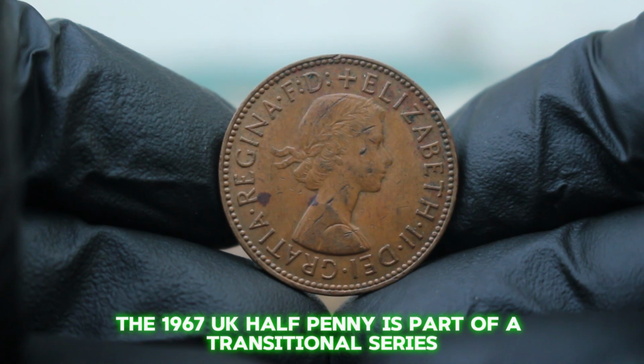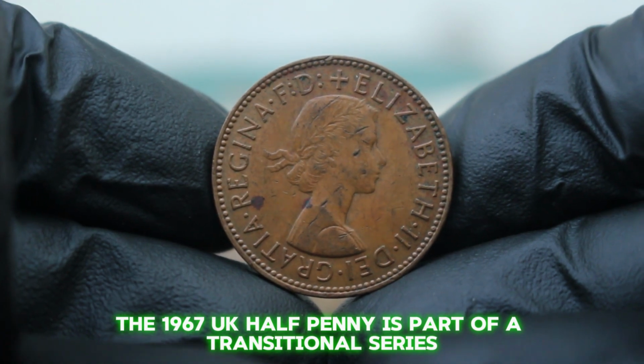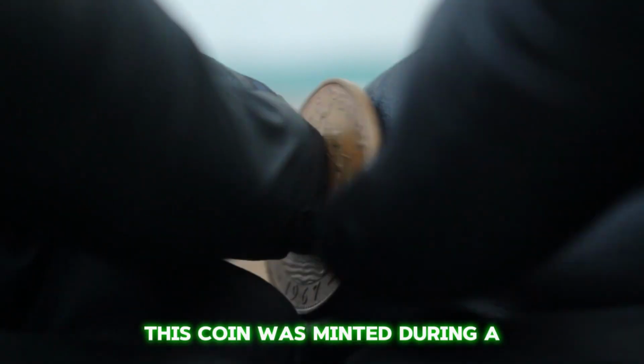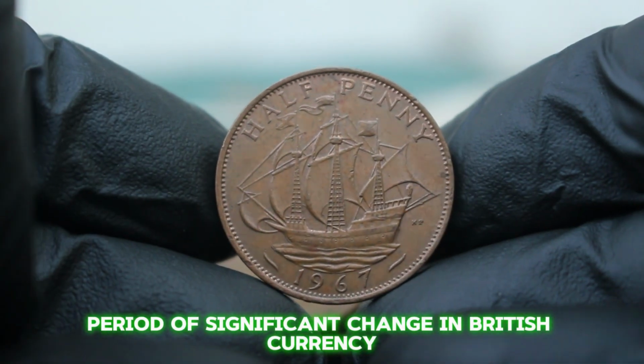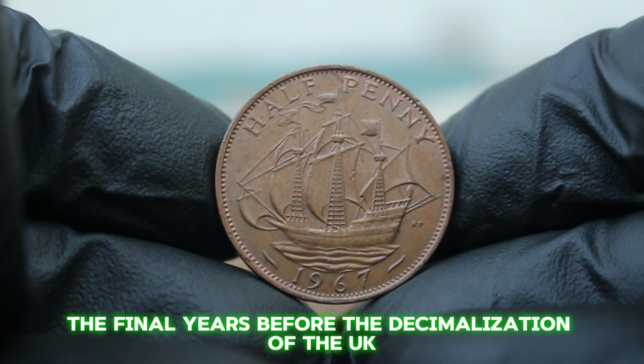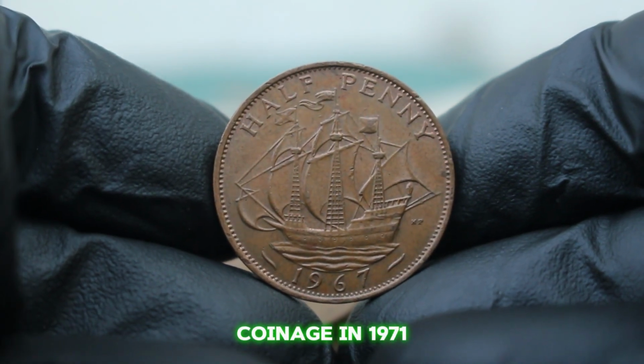The 1967 UK halfpenny is part of a transitional series issued towards the end of the halfpenny's run. This coin was minted during a period of significant change in British currency, marking the final years before the decimalisation of the UK coinage in 1971.